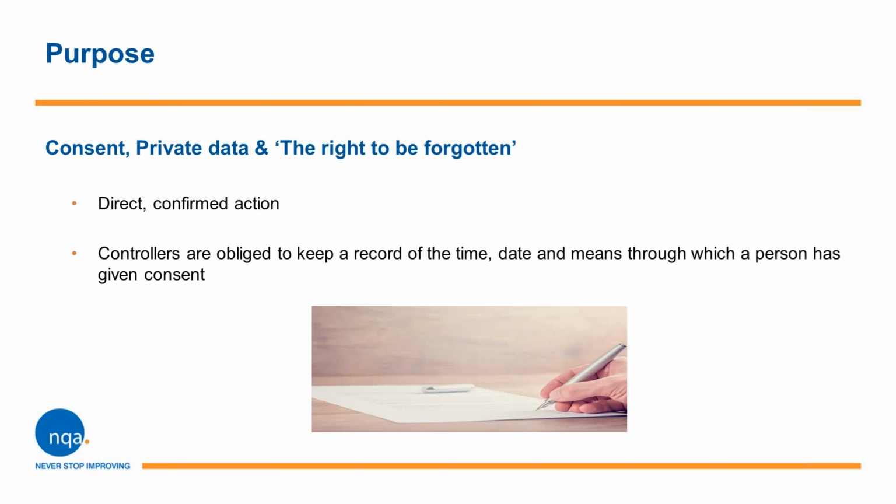Now, we're going to talk about consent, private data, and the right to be forgotten. This has been quite a sticky subject for some people, especially when I've been going around and talking to different people. Now, for controllers to get the agreement of an individual, a person must give consent through a direct, confirmed action. The pre-existing standard of justification, which allows controllers to use data with only passive acceptance on the part of the person, doesn't suffice under GDPR.